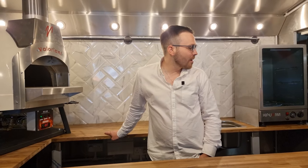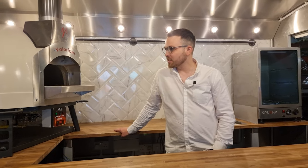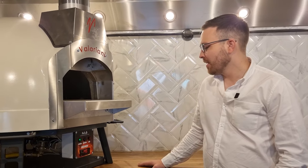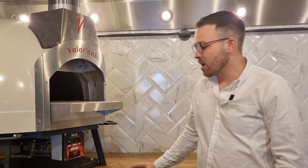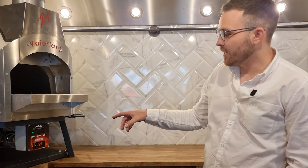Welcome to my crib. We have got the most amazing setup in here. I don't even know where to start. This is the Valeriani oven, 75. Cost me an arm and a leg. I had to sell my car to afford this oven, not even joking. And the irony is, the gas burner actually costs more than the oven itself.